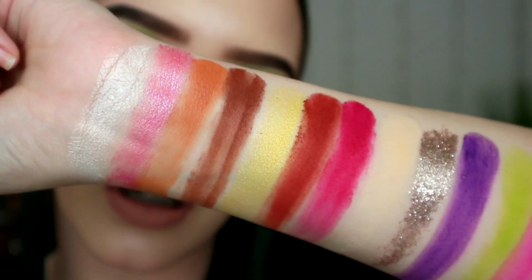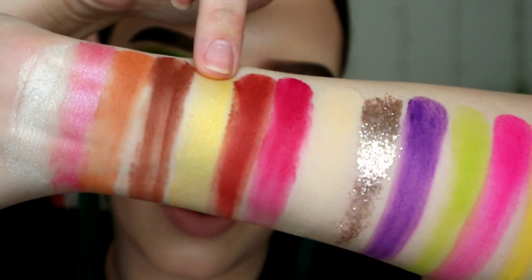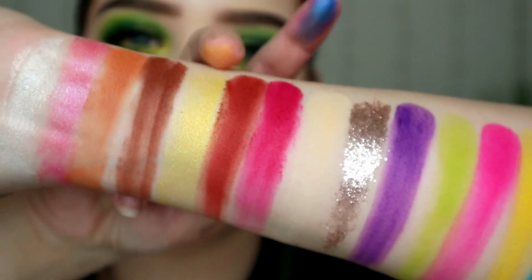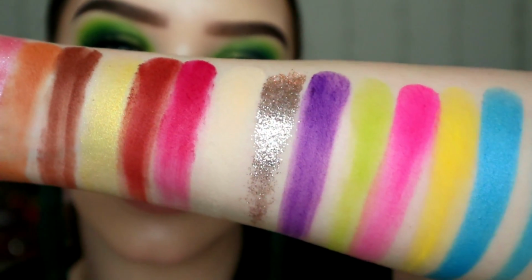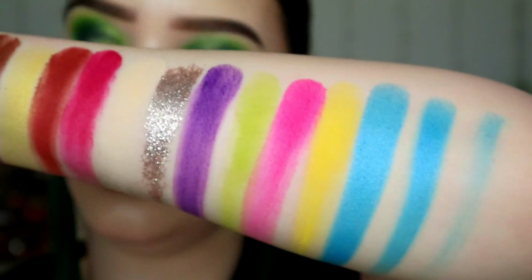Let me make it really dark. I think you can see it better. That's the one that is like the Super Shock shadow formula. That yellow. Really good purple for drugstore, and then again that blue. Wow, it's like stained my finger. Smell my finger. Moving on.